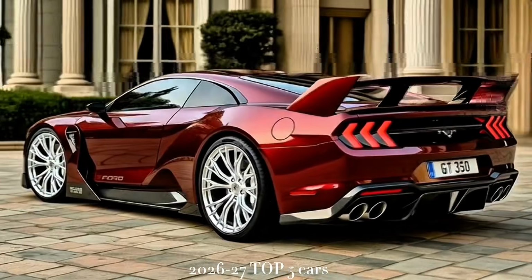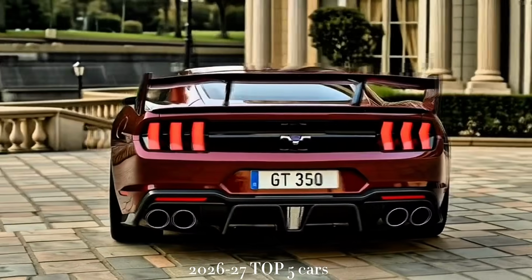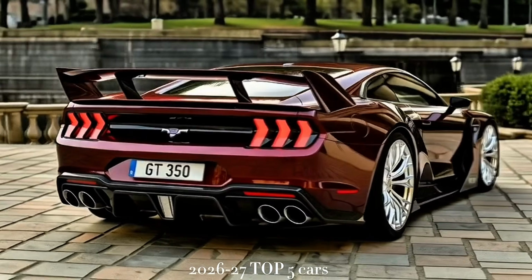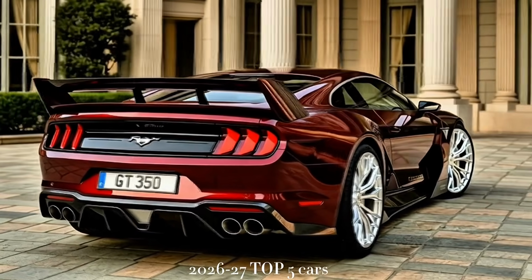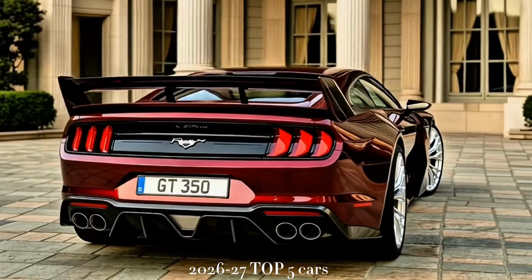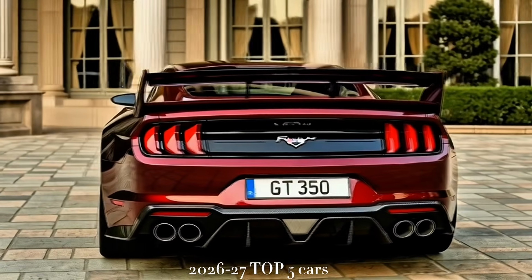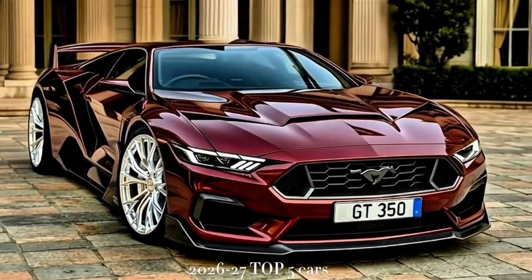And here's something that might surprise you. Despite all this performance, it hasn't forgotten how to be usable. This is still a car you can live with. The cabin is comfortable enough for longer drives, the tech keeps you connected, and there's a practicality here that older high-performance Mustangs didn't always prioritize. It's almost like this GT350 is trying to be everything at once, and somehow, it works.